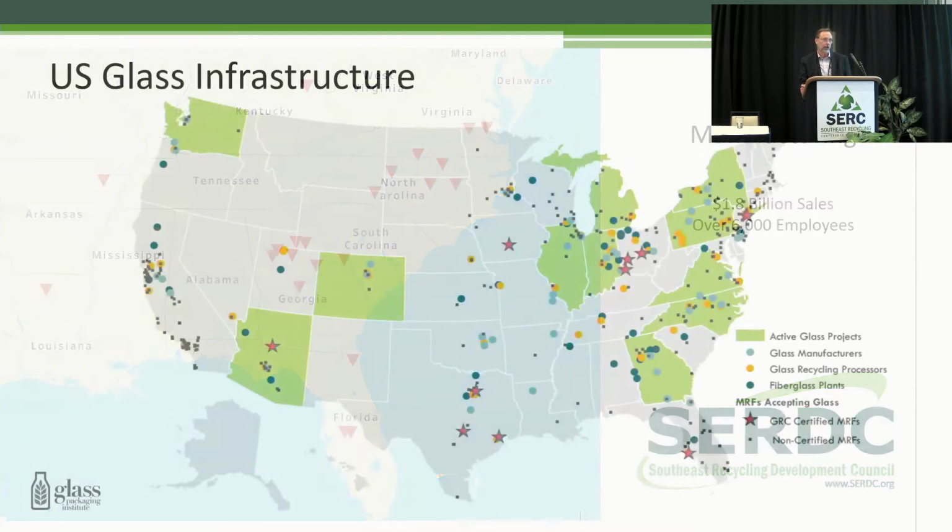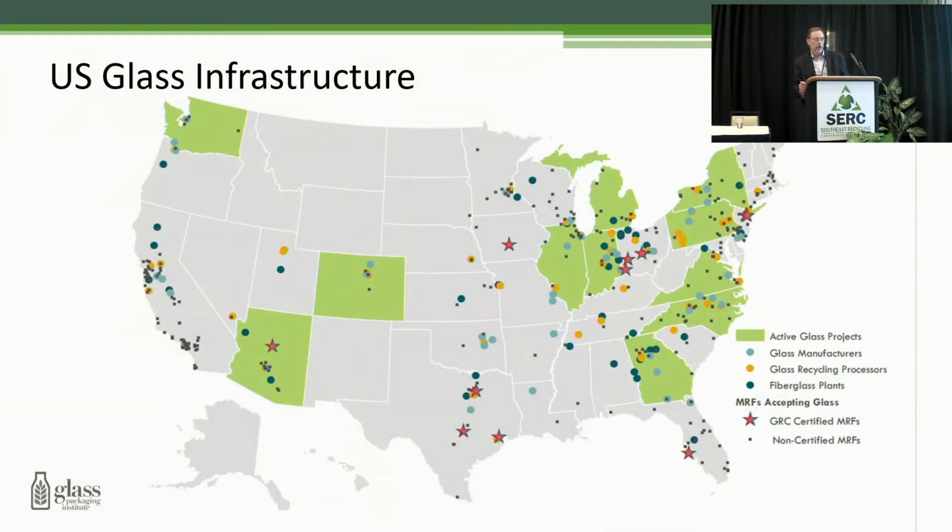Looking more broadly at the full glass infrastructure, the Glass Recycling Coalition, GRC, has put together their identification of not only the manufacturers, but processors, what's going into fiberglass instead of just into containers, and where the certified MRFs are, and I'll speak just a little bit more to that. But again, you can see that this infrastructure is located where most of our population has found itself, and again is very, very strong in the Northeast.